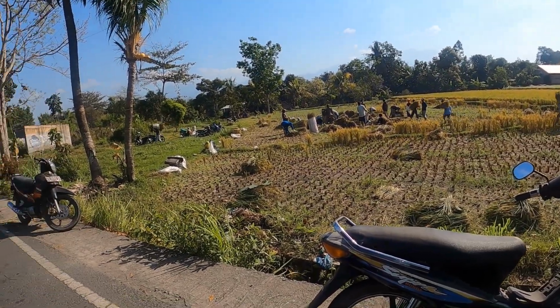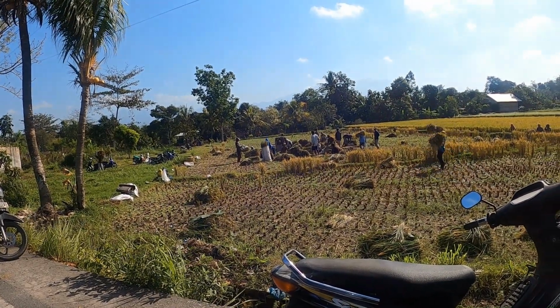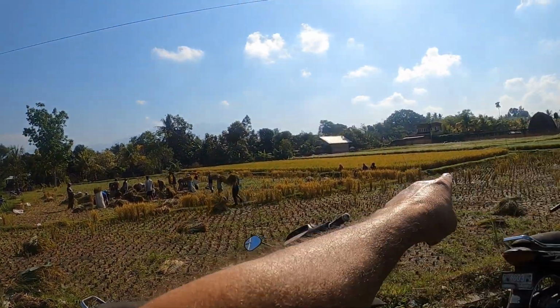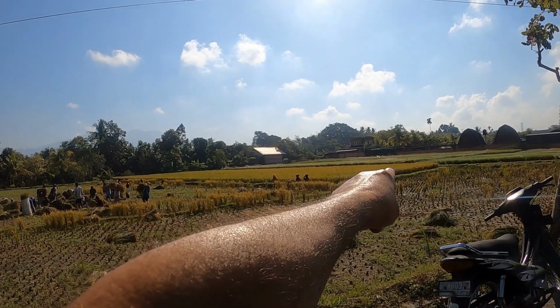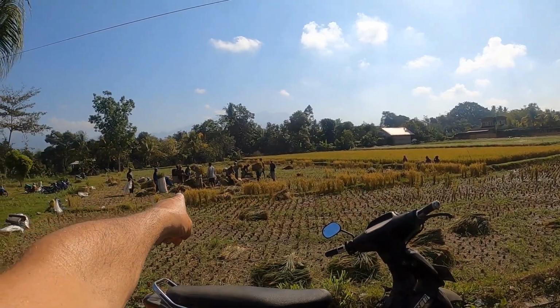With your harvesting there, as you can see the rice. This is what it looks like when it is ready for harvesting. As you can see over there, it's very important. Look at that. And this is now the harvest. And look at this bush here and over there.